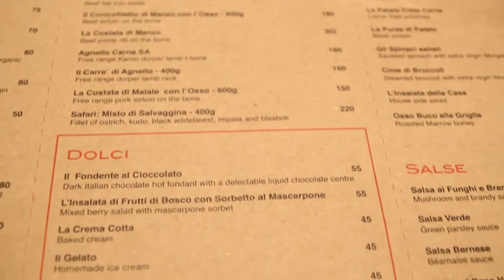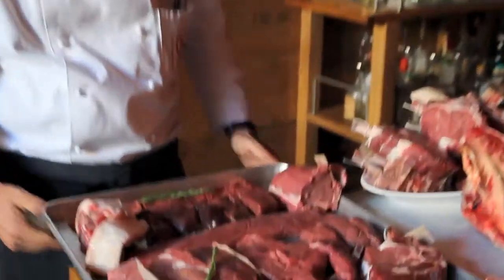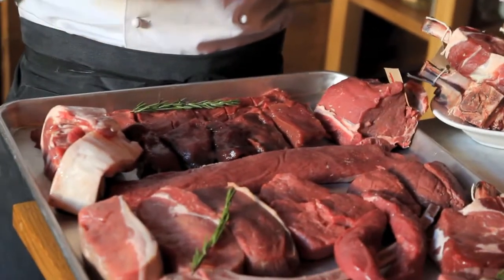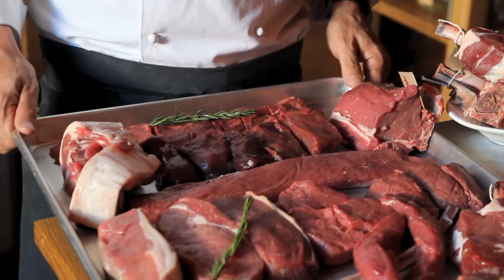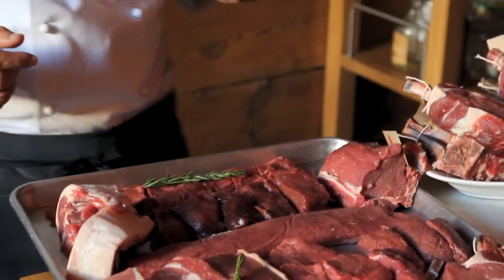I want to show you the variety that we have on our tray every night. These trays go to the customer. Definitely this is a place where whoever doesn't like raw meat shouldn't come. Vegetarians are welcome, but I do not suggest spending much time here.